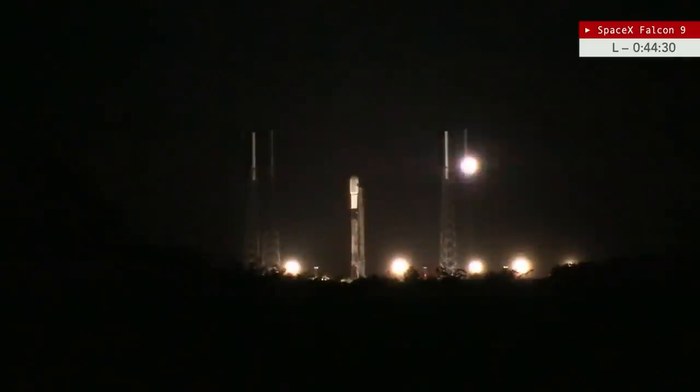Now T-minus 44 minutes and 30 seconds. We're back with a full screen view of pad 40. Now less than 10 minutes from the expected start of propellant loading, the team right now is beginning, or will soon begin, an electronic poll to determine if all stations are ready to proceed into the terminal countdown sequence.